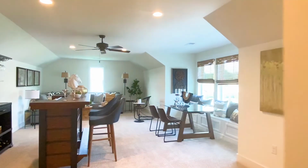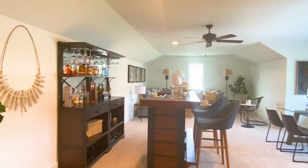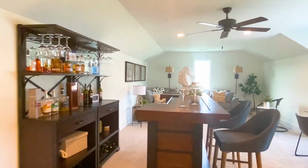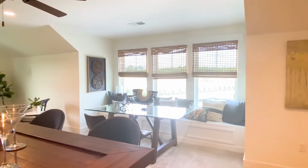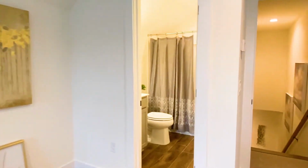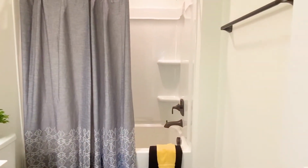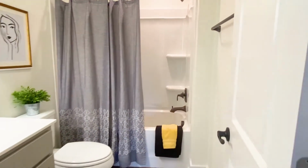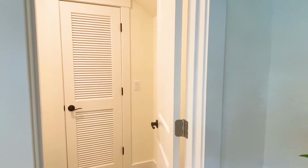Yeah, I love this bonus room. Look at this. That's just cool. Great light coming in. Built-in seating there, as well as a bathroom. So if all the relatives come to visit, everyone will have a place to sleep. There's also a closet on this side, and then a door to get to your mechanicals.